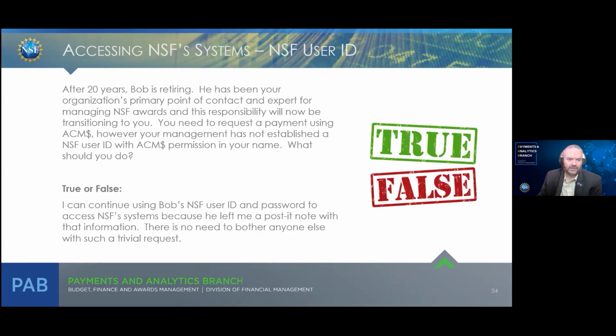Next, I want to talk about a case scenario involving appropriate access of NSF systems. Consider this. After 20 years, Bob, who works in your office, is retiring. He has been the primary organization contact and expert for managing NSF awards, and this responsibility is now transitioning to you. You need to request a payment using ACMS. However, your management has not yet established a unique NSF user ID for yourself. What should you do? True or false?